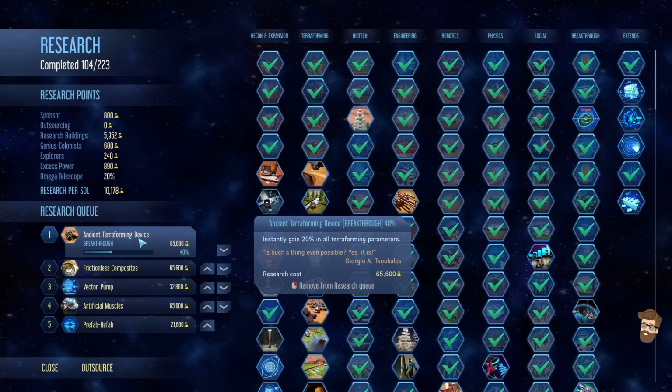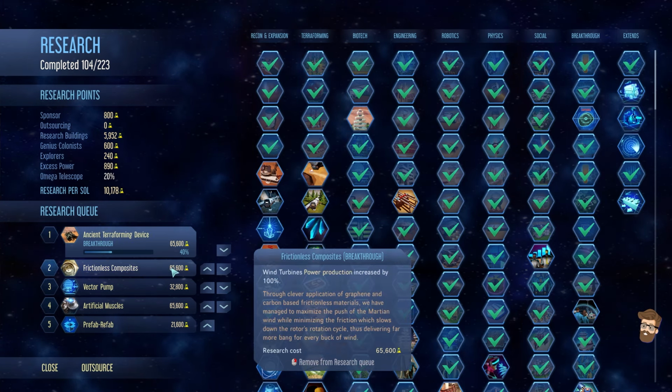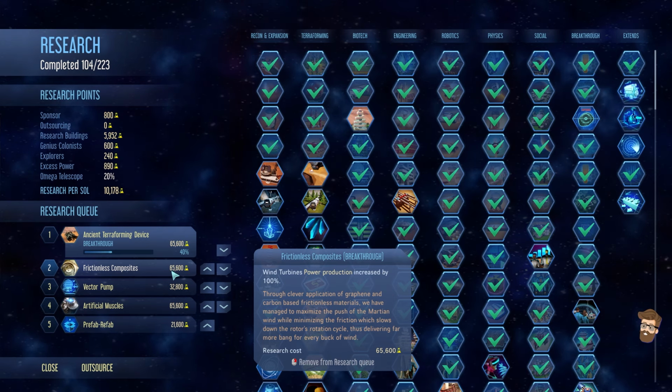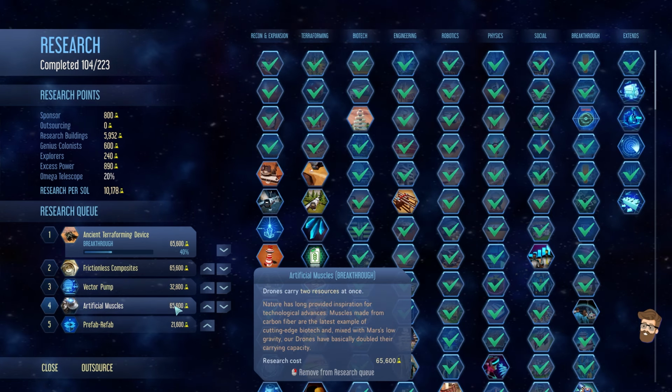Research at the moment. We've got the ancient terraforming device being done up. This is going to kick up 20% on all the parameters, which is going to be really nice. Frictionless composite is going to increase our power production by 100%. That wind farm up on the plateau is going to be doing great for us. Vector pump is going to increase our moisture evaporator production. Artificial muscles will let the drones carry two at once.